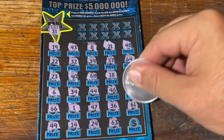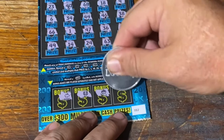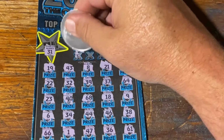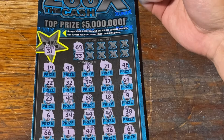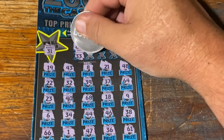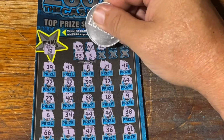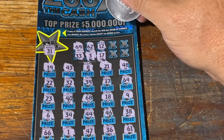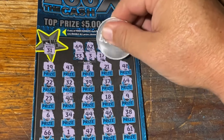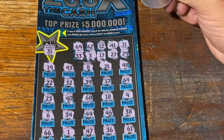All right, doesn't look like we're going to get a multiplier on this ticket either. Rabbit, horseshoe, pot of gold, and a clover. 69. Nope. 33. Nope. 62. Nope. No 3. No pesky 12. No 17. No 41. Man, this ticket is killer. No 11 and no 29.